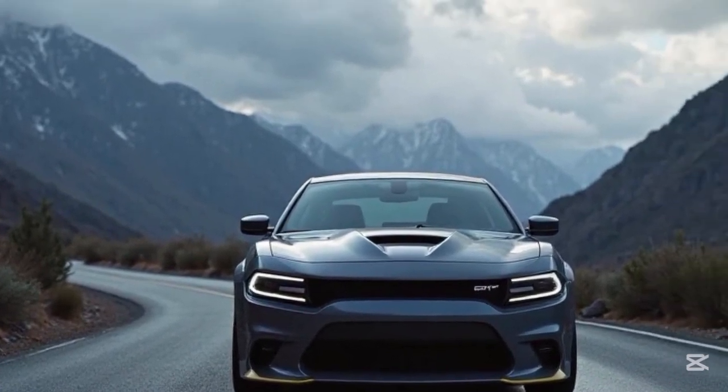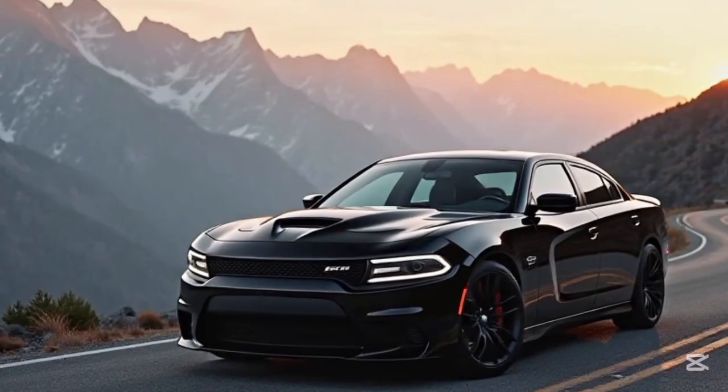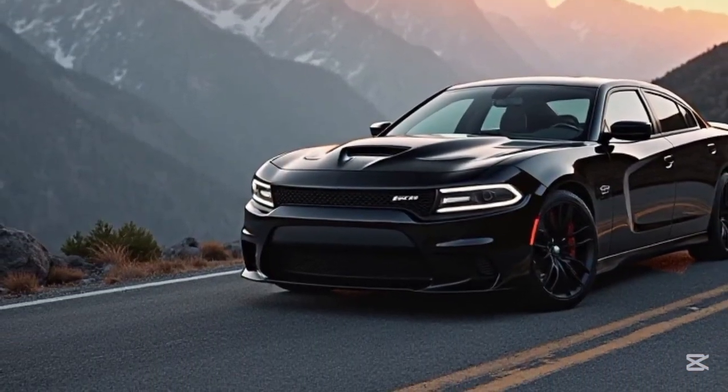Culture electrifying. Today, we're diving deep into a bold new chapter in American muscle at the Dodge Charger Daytona SRT EV. This isn't just a car, it's Dodge rewriting the muscle car legacy for the electric era.